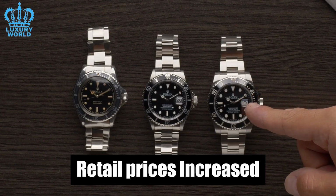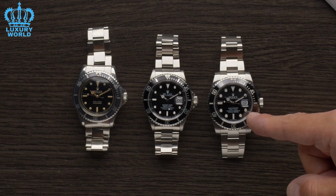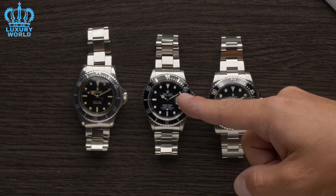Retail prices increased on January 1st this year, but prices on the gray market have remained the same or are slightly lower for some models.